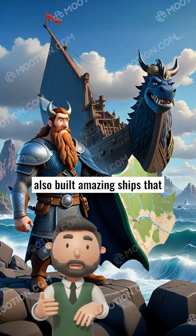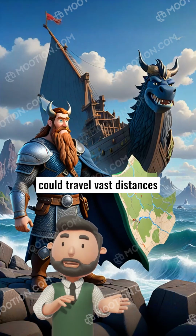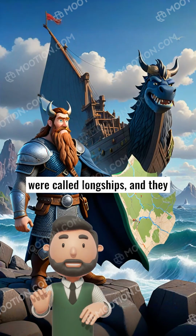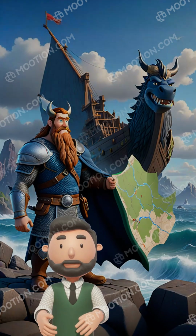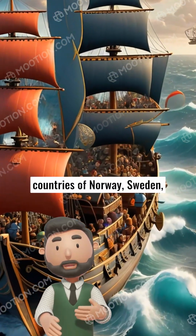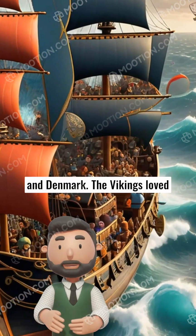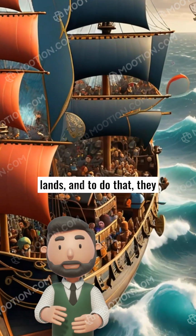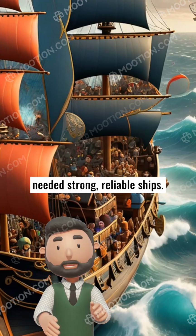But did you know they also built amazing ships that could travel vast distances across the sea? These ships were called longships, and they were very special. The story of the Viking longship begins in the Scandinavian countries of Norway, Sweden, and Denmark. The Vikings loved adventure and traveling to new lands, and to do that, they needed strong, reliable ships.